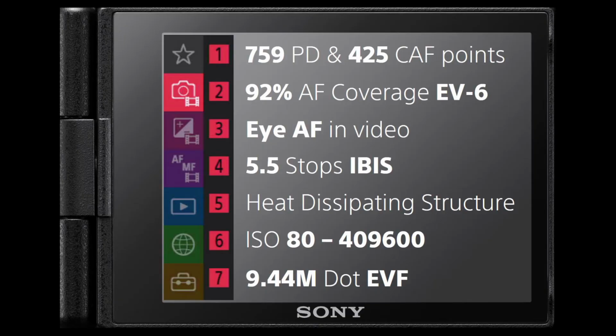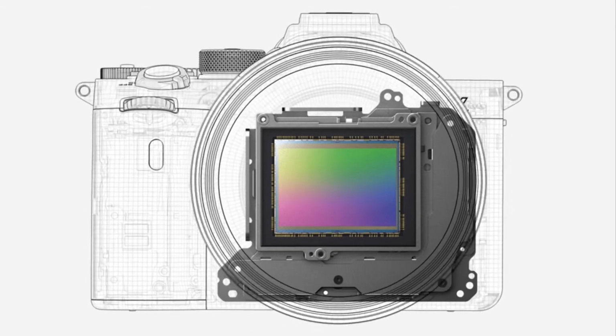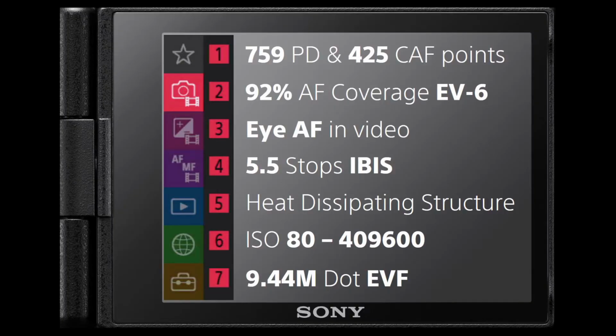The inbuilt image stabilization has now been improved to 5.5 stops, and it now has a new heat dissipating structure within the magnesium alloy body. Now this gives an additional hour's worth of recording at 4K 60p. ISO can be extended from 80 to 409,600, with the best performing ISO, I have to say, around 640 ISO and 160 ISO in S-Log 3.